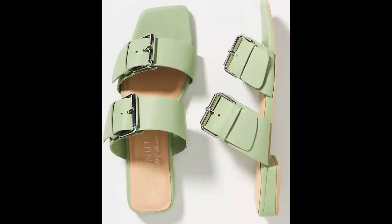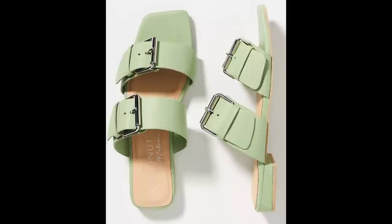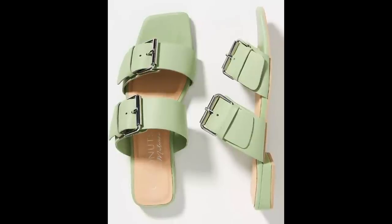And I love this green color. I think it's beautiful. But what I love most about it is the fact that you can unbuckle both of the straps so that it'll adjust to your particular foot. So if you have a wider foot at the top or a smaller at the bottom, you can adjust the sandals to fit your foot.